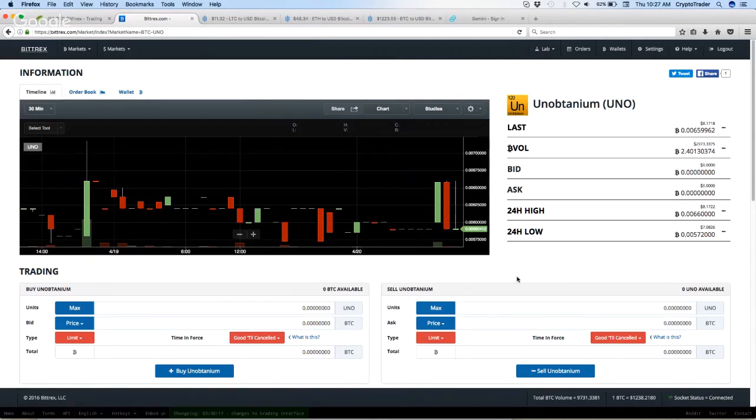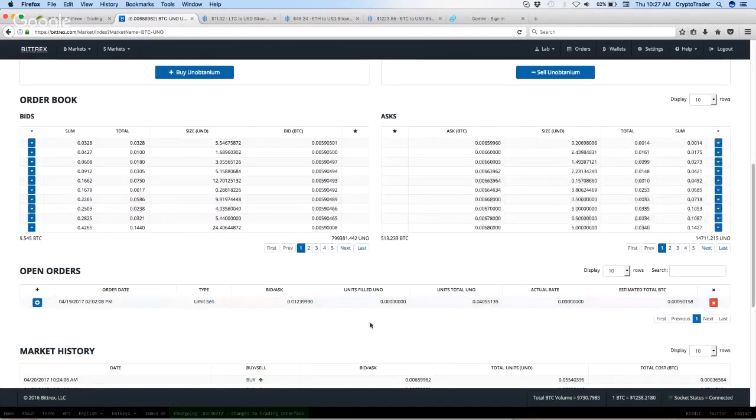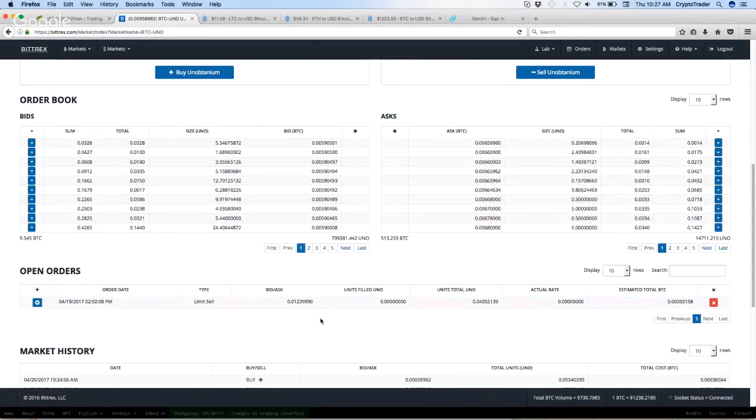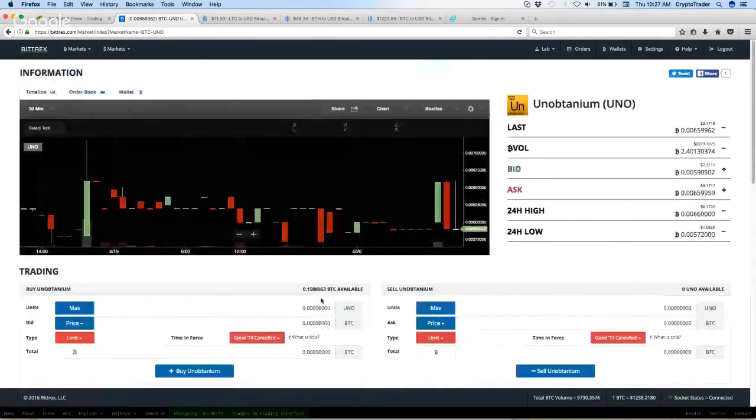Yeah, volume on Uno is even low, 2.4. I mean, I have about 0.1508 BTCs to play with on Bittrex. So out of the 16 that I had, let's see how much didn't get executed. Yeah, it was only a very small amount. 0.01239999 didn't get executed, so that's still sitting in the order book. But over 16 of them, Uno got executed at that 650,000 satoshis.